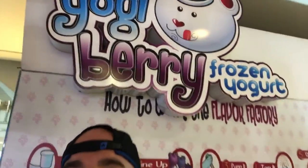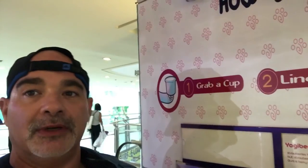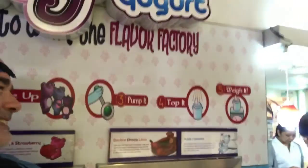Okay, so I know this is wrong, but I'm going there anyway. This is a frozen yogurt joint at the mall, right? Here are the instructions. Grab a cup, okay? Not so bad. Line up, all right? No worries. Pump it, and then top it. And then all you gotta do is weigh it. And then I guess you pay for it. And that's your frozen yogurt experience here at Greenhills Mall.